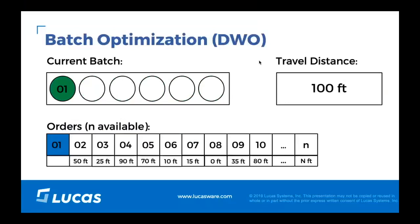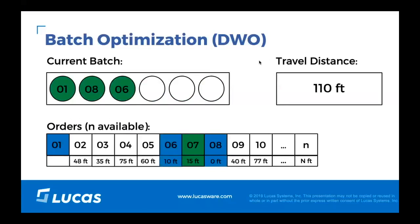What we do next is looking at all the orders in the queue and considering the potential overlap with order 1 in regards to the pick path through the warehouse, we look at the incremental cost to adding every other order to the batch. As seen on the screen at the bottom, you can see that order 8 has 0 feet incremental addition to the travel path. If we add that to the batch, the travel distance is still 100 feet. Looking at all the other orders in the queue, we can see that order 6 is next in line with an incremental 10 feet to add to the batch. So we add that next to the batch.